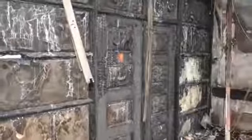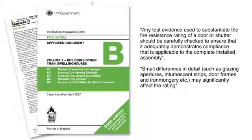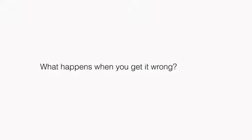If you take shortcuts or think you can save money by compromising or scrimping on specification, such as fitting incorrect or cheaper components, then it's time to think again. The building regulations across the UK are very clear. Any small differences in detail may significantly affect the rating. So what happens when you get it wrong? Sadly, it's only when a fire breaks out that the consequences of your actions are known.